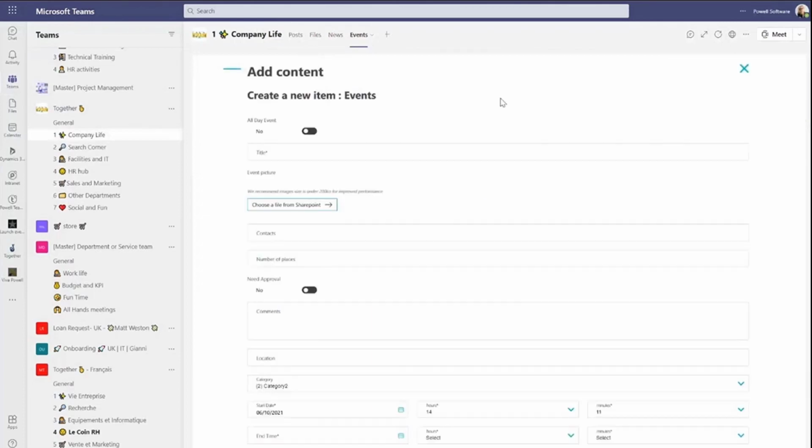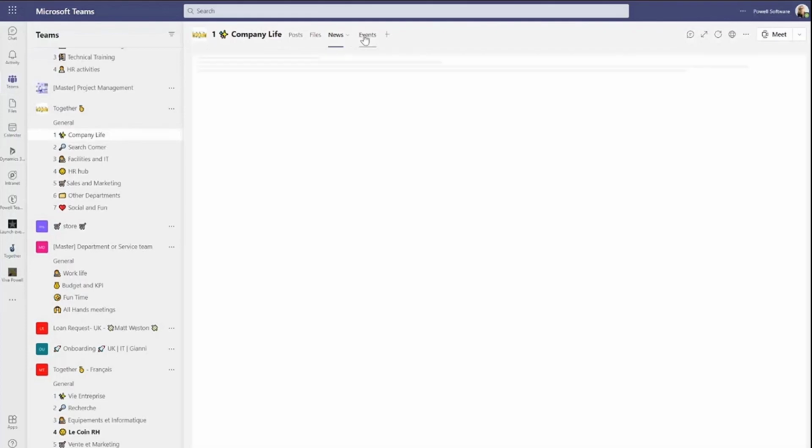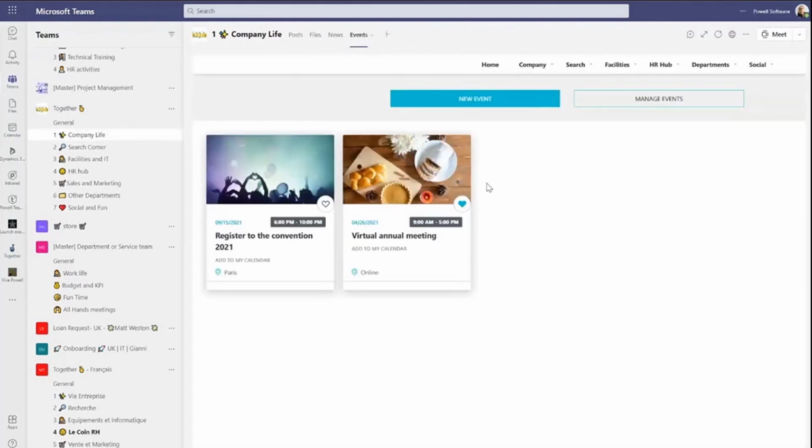So should you like to create an event or news, your interface appears directly. All you have to do is add a title and a description, format the content, and once it's done, share it so that it circulates like the rest of the news and events. And last but not least, Together gives you the ability to quickly deploy what I've shown you today.